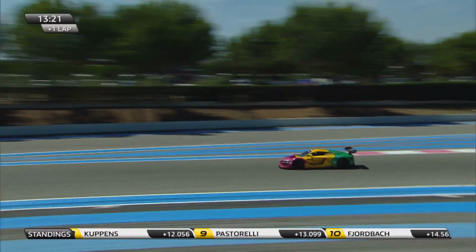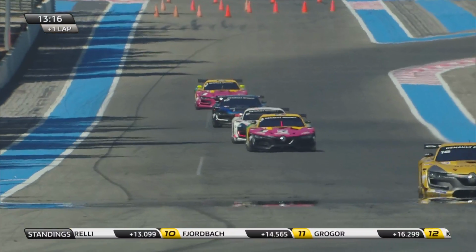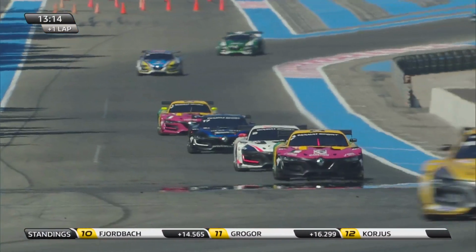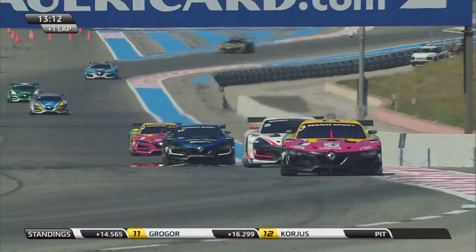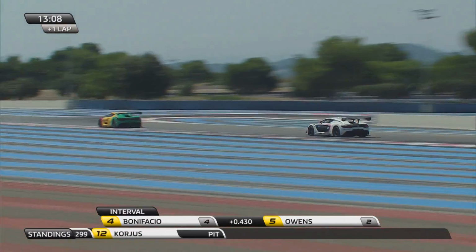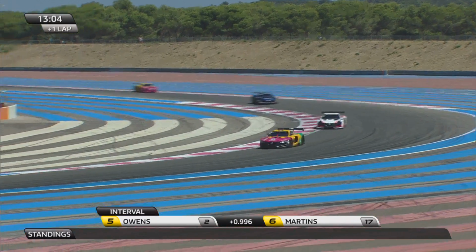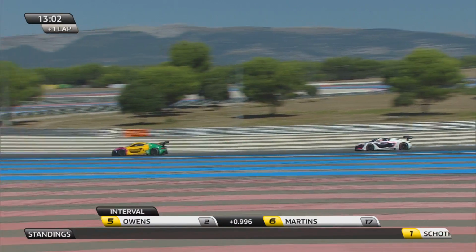That's the Duquesne engineering machine that received the 25-second penalty yesterday. All is good as far as any infringement's concerned so far, though. And Lonnie Martins in that legitimate 6th position. Raul Owens just ahead in the RSGP car. Bruno Bonifacio is 4th.